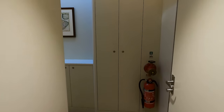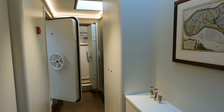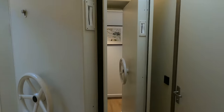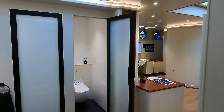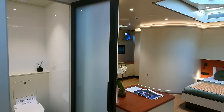Now that we have finished having a look around the guest accommodation, let's head into the full beam master cabin and check out those watertight doors. You could literally create a citadel down here. As we enter, you'll immediately notice the generous amount of space in here, coupled with the incredible headroom.